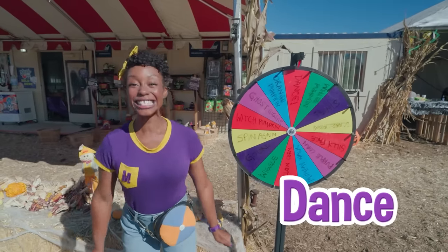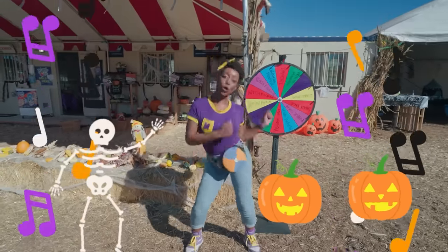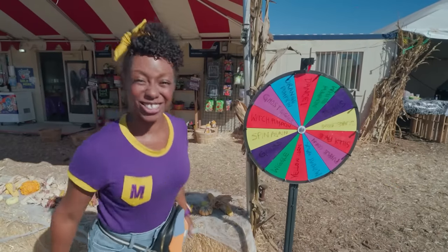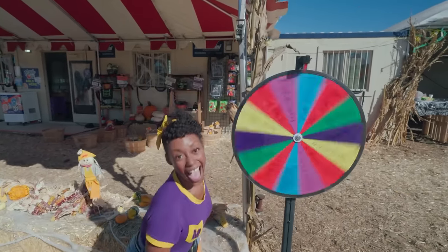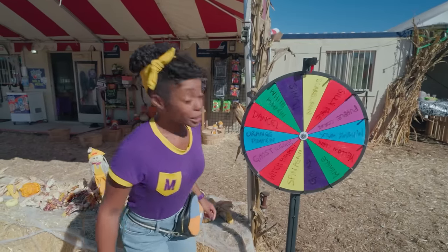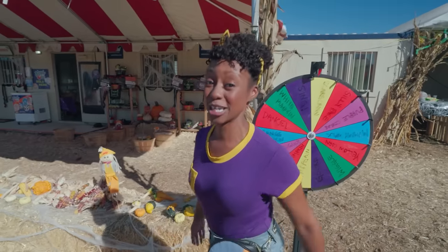A dance! Yeah, that's my favorite. Yeah, I love to dance. Great moves. Okay, let's spin again. Where will it land? A scarecrow. Ooh, let's go find a scarecrow nearby.